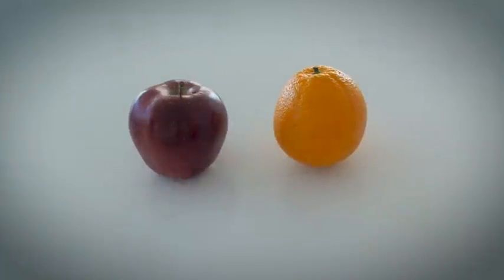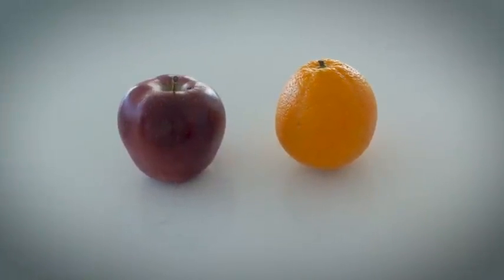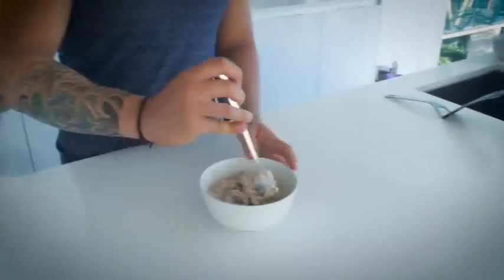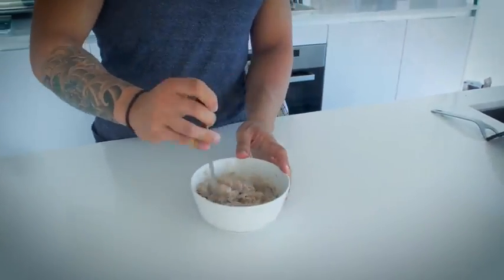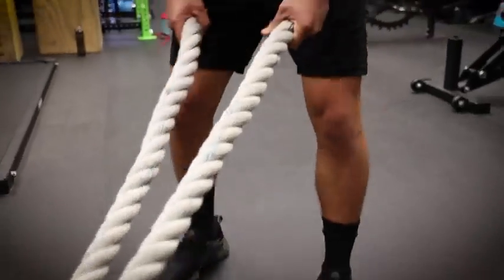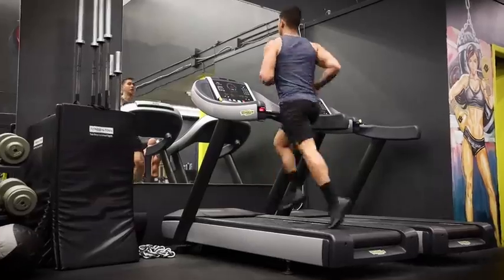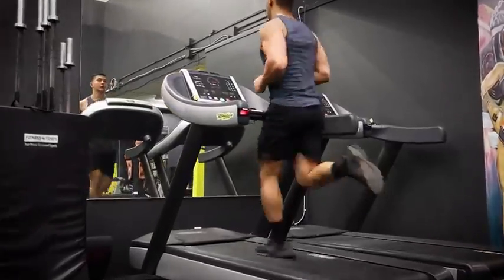And then for your snacks, it would be wise to choose high satiety fruits like oranges and apples in order to keep you full between meals. But by incorporating these simple swaps into your meal plan, it's going to make a huge difference in your ability to stay full and maintain a calorie deficit day after day, and hence improve your ability to burn fat.